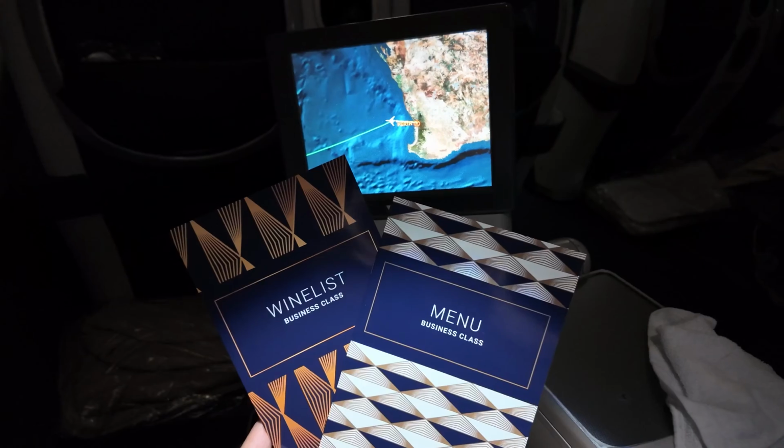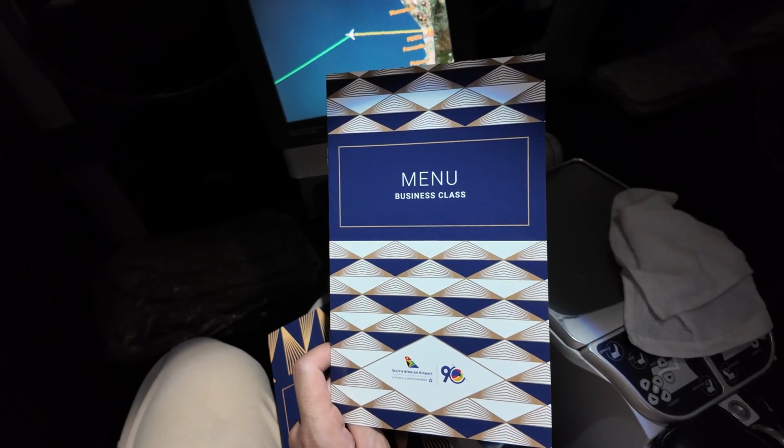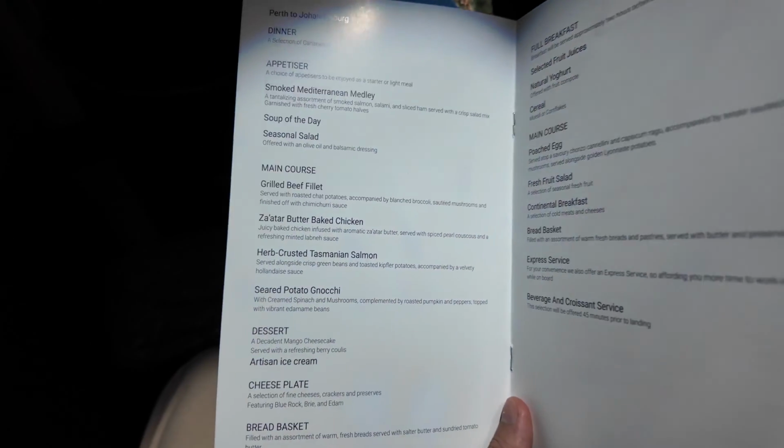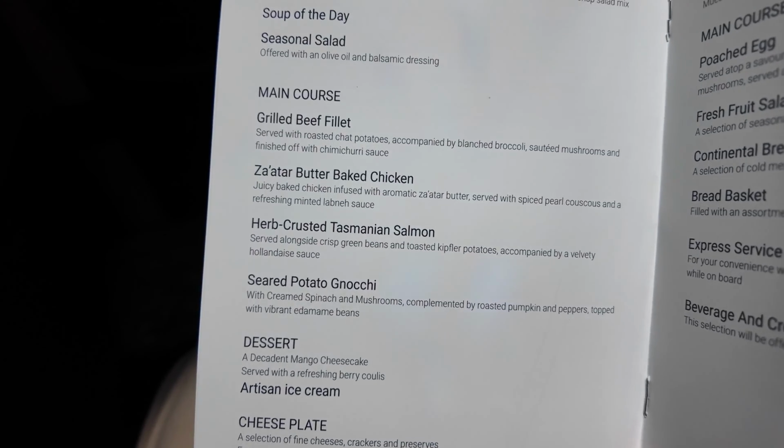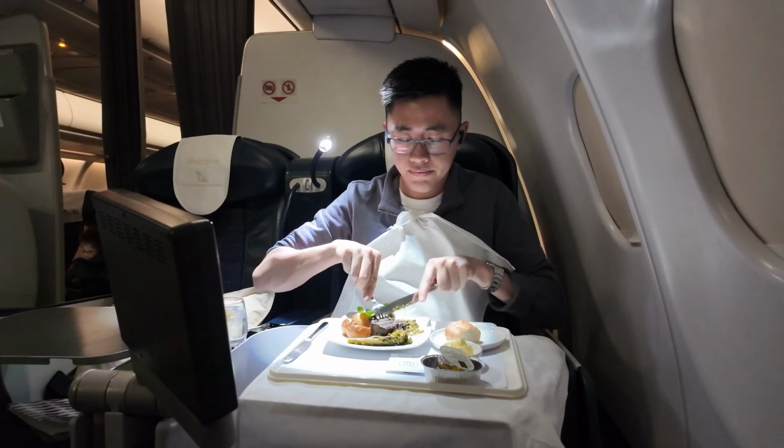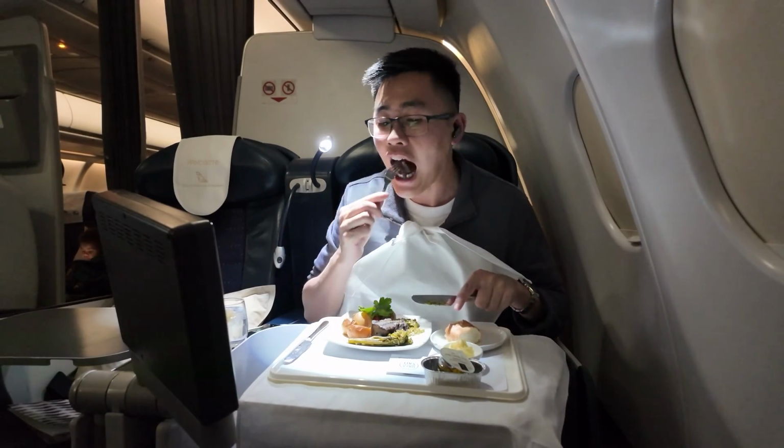This flight serves a full dinner and breakfast before arrival. While it's true that most people won't eat a big meal around midnight, SA281 departs around 6 PM in Joburg time. If you want to adjust to the new time zone better, you could skip your usual dinner in Perth and eat on board instead.